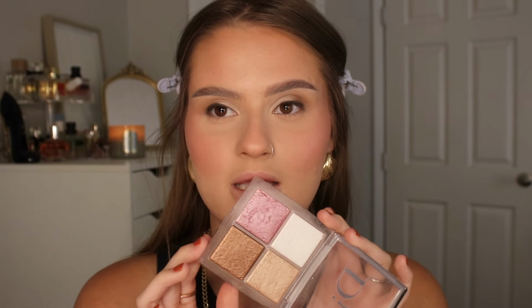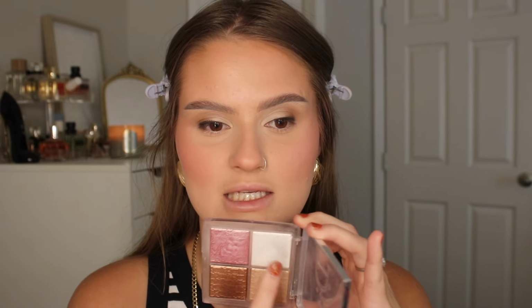For highlight, this palette will always be my baby. It has 4 different shades. It's the Dior Backstage Glow Face palette, and I kind of mixed these 3 around and then just put them on. So I will just go ahead and mix them, and it just gives such a pretty glow. It's so ethereal.